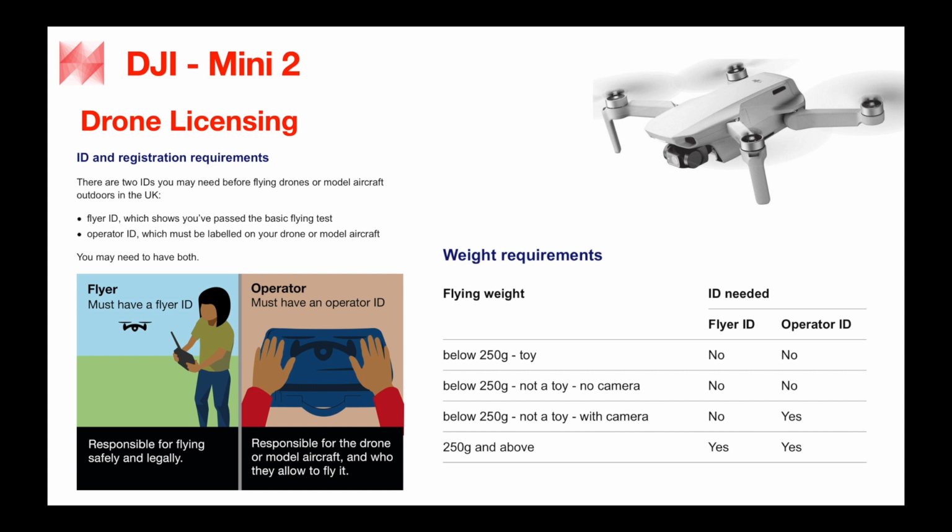I've got both because under the weight requirements, for a drone below 250 grams that is not a toy, with a camera, which is the DJI Mini, by law you're required to have an operator ID. But when I went on the website, I couldn't find how to get an operator ID and a flyer ID separately. So I just got both.